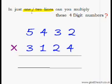In just one or two lines, can you multiply these 4-digit numbers? That is, you have to multiply this huge number with this huge number directly and write the answer here. So can you do that? Let's find out. Feel free to pause me, but do give it a try.